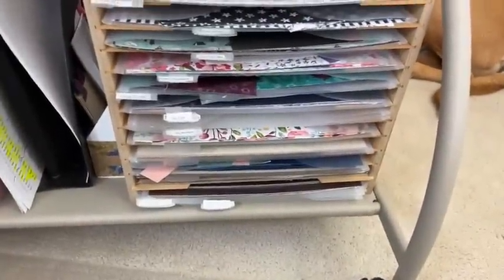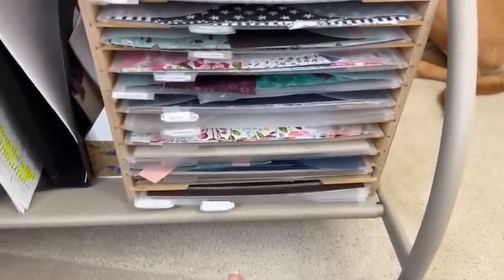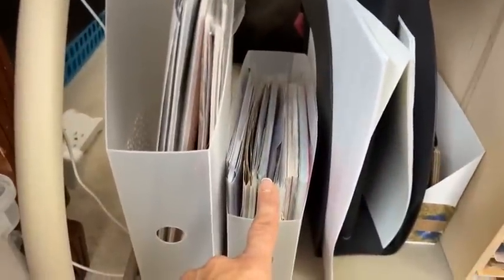And here in this is all the designer series paper from the annual catalog. Now, in this one, it's from the mini catalog. Right now, I didn't empty my Christmas one here. I'm going to have to empty that and put in the new one I'm starting. And this is the 6x6.